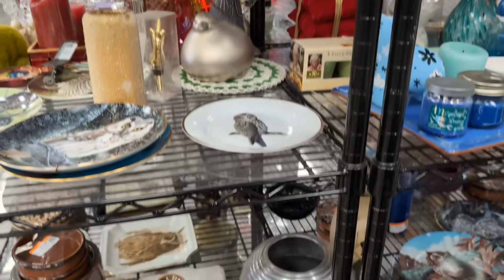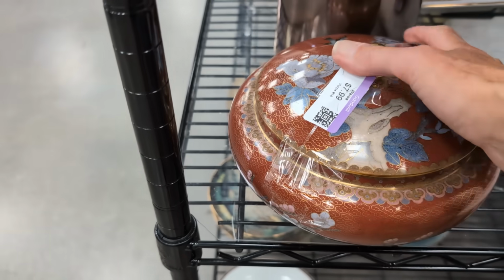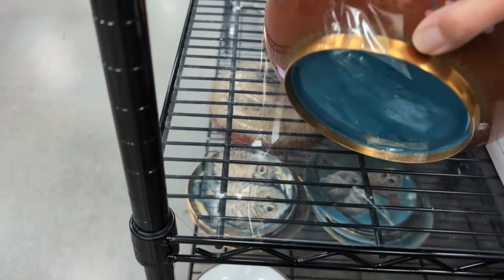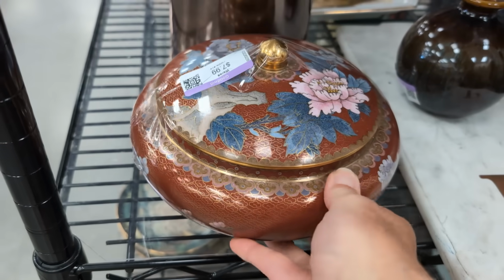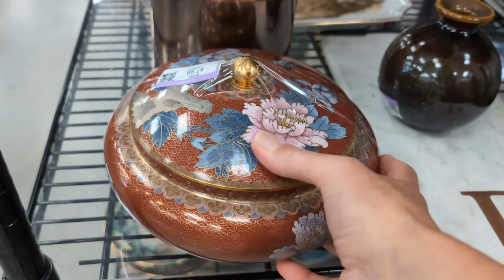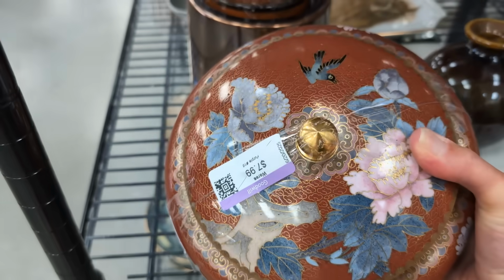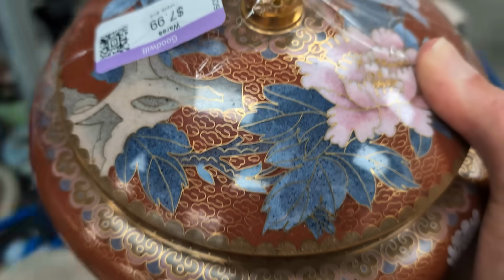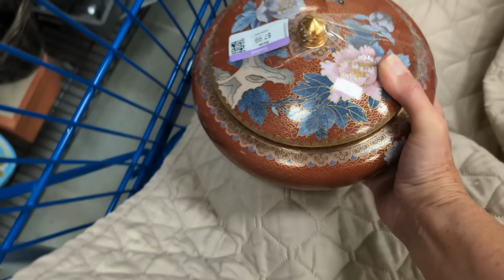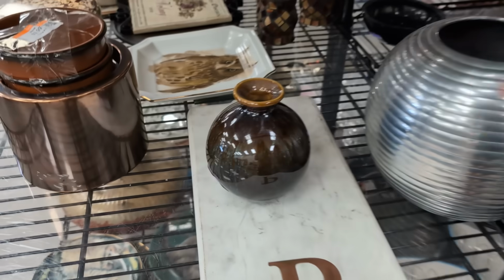I just can't forgive that, so unfortunately it will have to stay on the shelf. Let's keep going. Oh, down here is a cloisonne jar. Wonder how old that is. $8. Lovely blue base. Removable lid. It's got flowers and a bird, which is always a bonus. Looks to be in really nice condition, and there's definitely room for profit on that. So let's pop it in the cart. I think that might be worth $50 to $100.